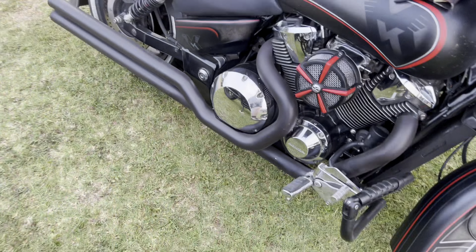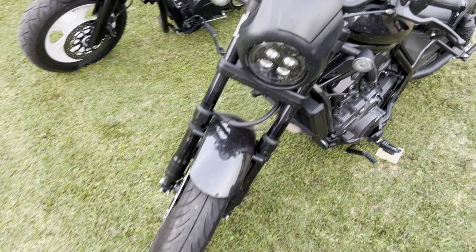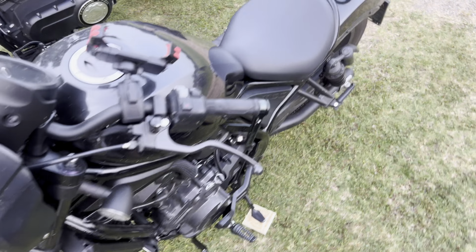Here we have a BMW. Another BMW over here. Let's see, what is this though? I'm not sure what this is. It's another Honda. As I said, don't make fun of me. I don't know much about bikes. I like bikes, but I just don't know almost nothing about them.